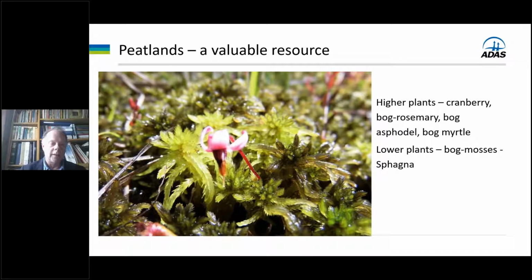So classic species of peatlands include bog rosemary, bog asphodel, bog myrtle, and cranberry, and this is cranberry in the photo. It looks like a small cyclamen with its turned back pink petals. It's nestled in amongst bog moss, also known as sphagnum, and it's this sphagnum that provides the majority of the peat-forming material. Traditionally, sphagnum has also provided a key component of peat compost. Next slide, please.